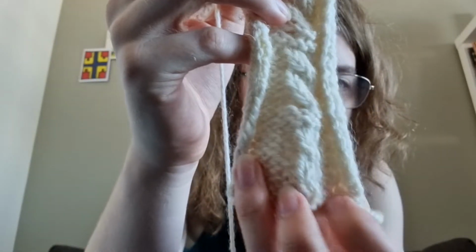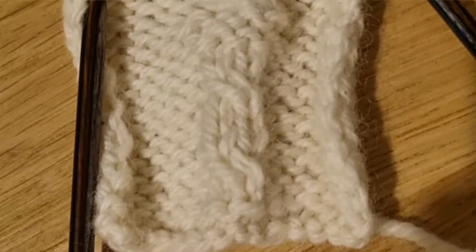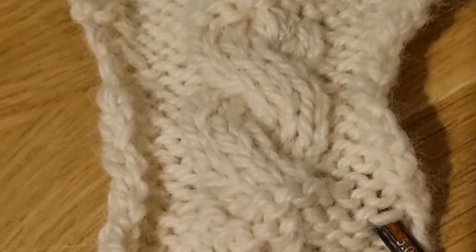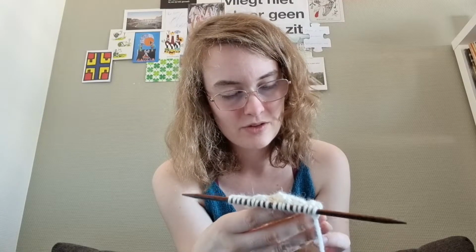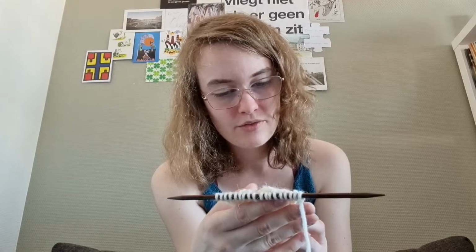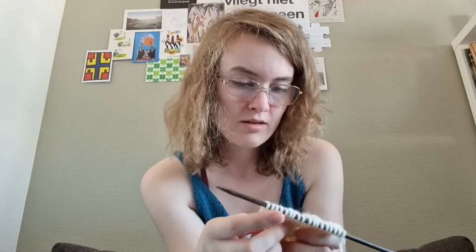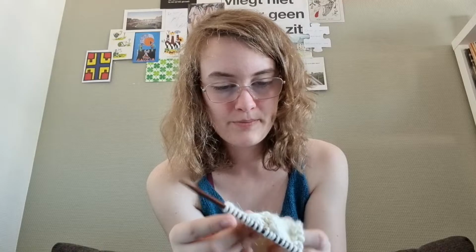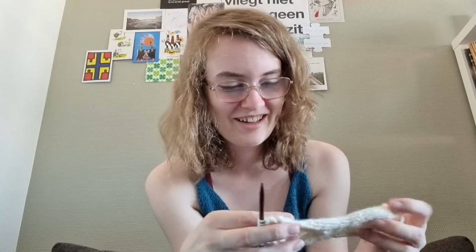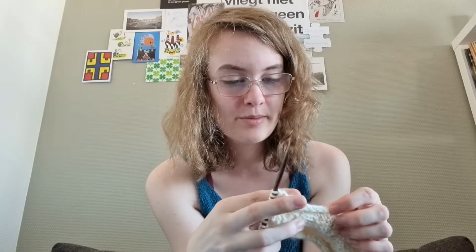I'm not sure how I feel about the 1x1 cable. I'll insert some better footage over this. It doesn't appeal to me that much. I really love the 2x2 and 3x3. Those are really, really cool. So, yeah, it's quite a bit easier than I thought it would be to knit cables.